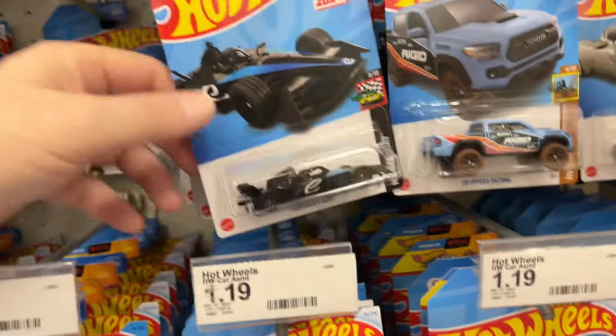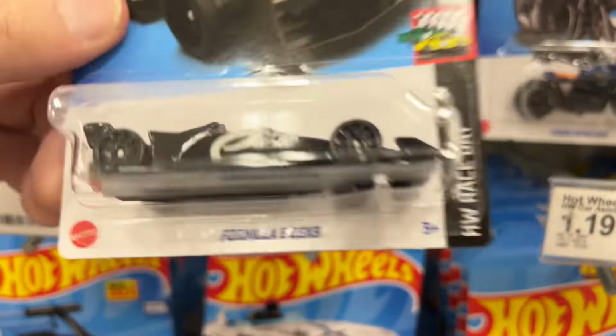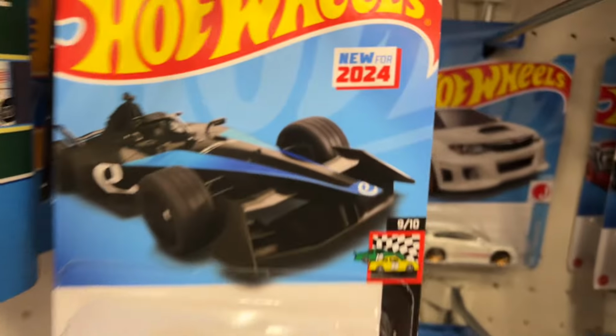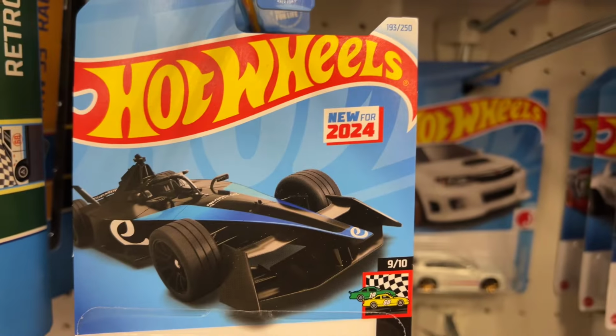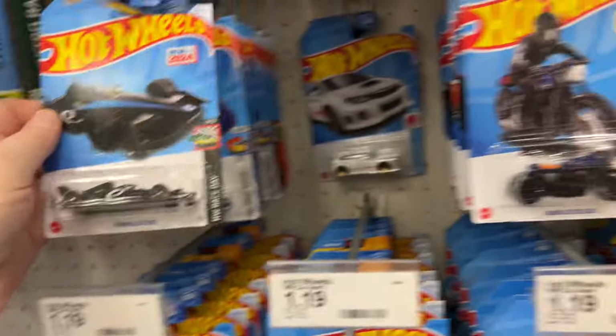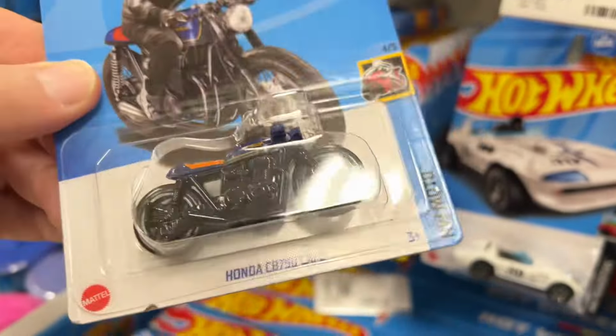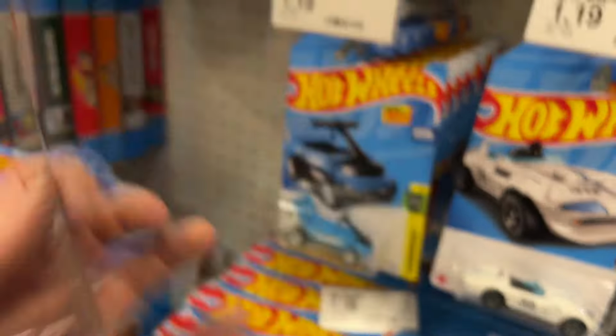Subaru's here. What's this here? Formula E-Generation 3. New for 2024, by the way. Yeah, it's a new one. So let's see. These are M case. So finally, the M case. All right. The Honda Cafe.